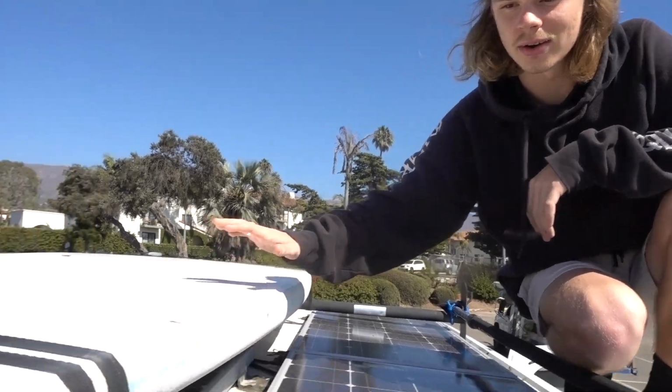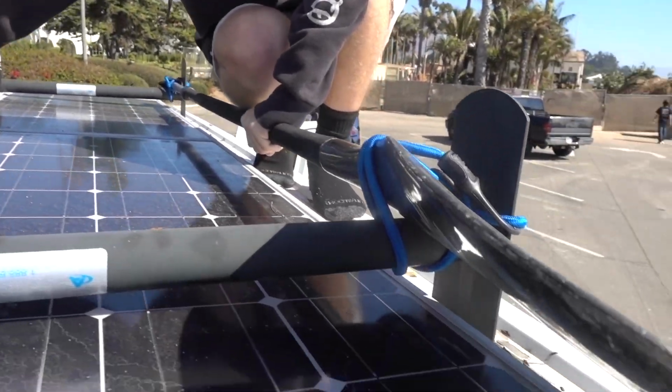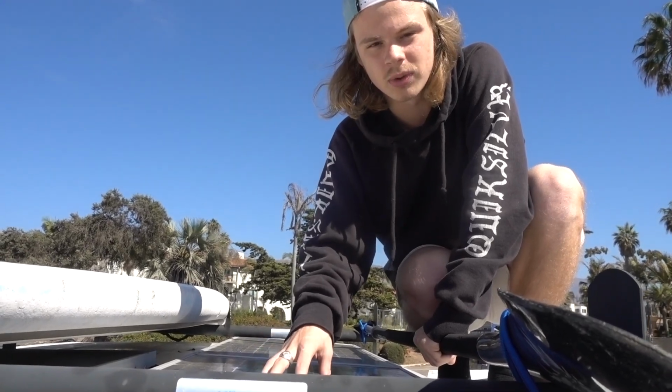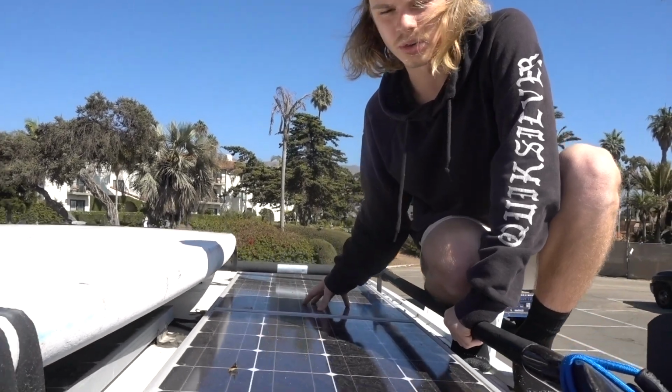Okay, so now we're on top of the van. Up here we have our surfboard or paddleboard with our paddle right here for surfing. And then we also have 300 watts of solar panels. So we have 3 different 100 watt solar panels, one right here, and one over here. And they're all connected. The wires go down through the van, down to the charge controller, which I'll show you now.